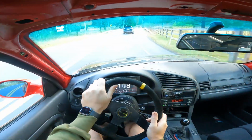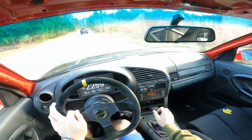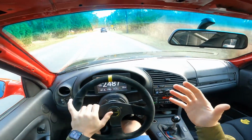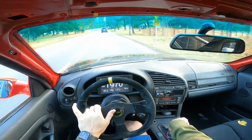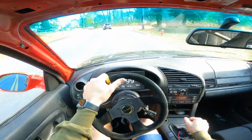So yeah, I can say, without a doubt, I don't regret my decision at all to swap from a high horsepower, big turbo S50 to a naturally aspirated LS Swap. I'm loving every second of it.